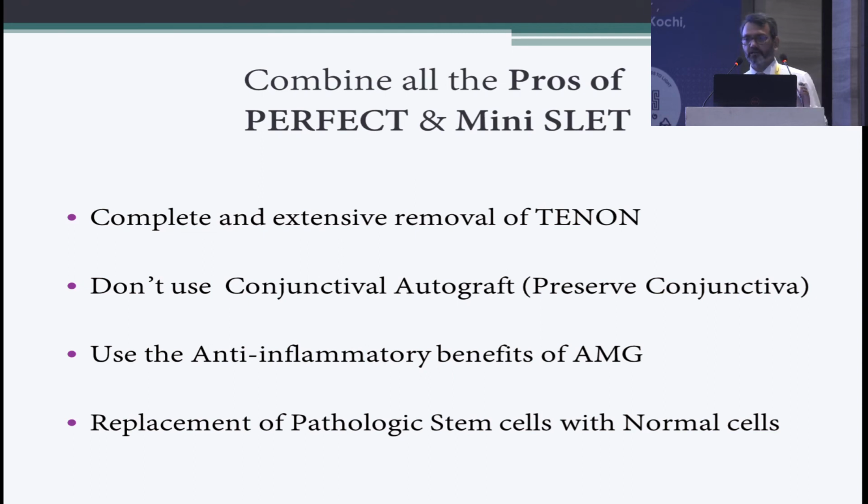So now we had a perfect technique, and in the perfect technique we had to use a very large conjunctival graft. In mini slit we avoided using the conjunctival graft. We used amniotic membrane and stem cells to cover that area. What if we combine both techniques and take advantage of both? The complete and extensive removal of Tenon, and we don't use the conjunctival autograft, we preserve conjunctiva and use the anti-inflammatory benefits of the amniotic membrane graft, and replacement of pathologic stem cells with normal cells. So in this technique we are combining half of the perfect technique. We are resecting the Tenon's and conjunctiva from the pterygium, but we are not harvesting conjunctiva, we are not putting a conjunctival autograft, but we are using amniotic membrane graft and stem cells.